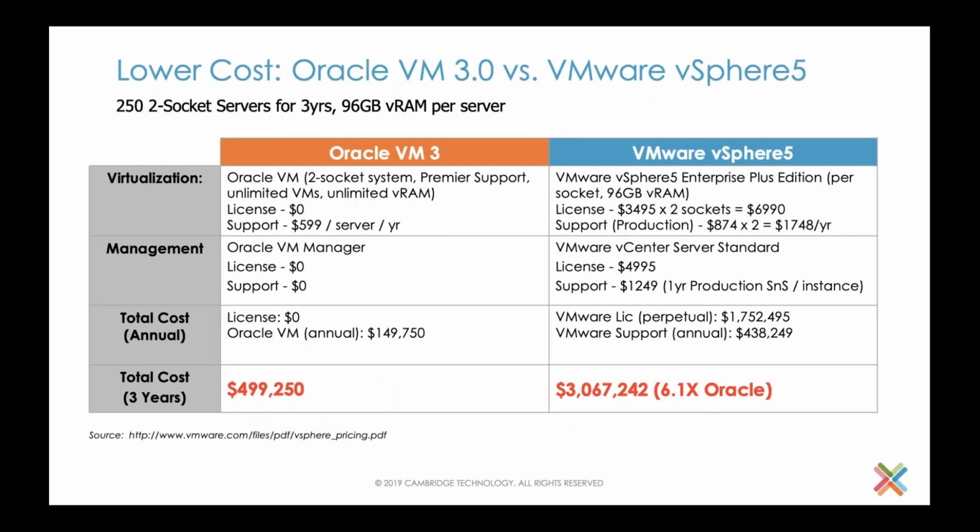Thereby we spend a lot with VMware when compared with Oracle VM. Next, please. So further analysis of running 250 nodes, 2 socket servers, for 3 years of support. Here we will spend certain annual costs for Oracle VM, where support is around $599 per server for a year. Whereas similarly, if you have to manage this entire stack in VMware, you almost end up spending 6.1 times what you spend on Oracle. The majority of it goes to VMware licensing as well as support.